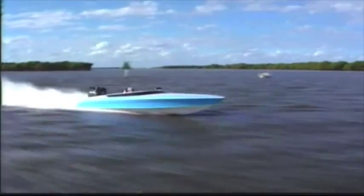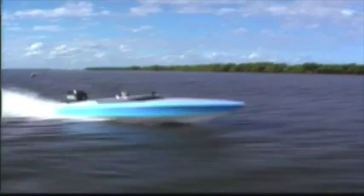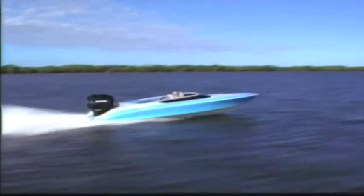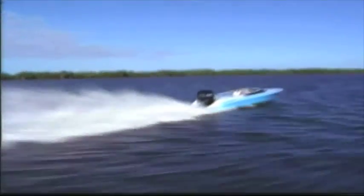But he tells me that sometime in the next couple of months there'll be a change, and all of the Signature boats will go metric, so we'll be able to compare them even more directly. The beam is 6 feet 8. It has a horsepower rating of 200.